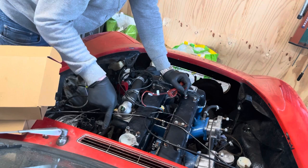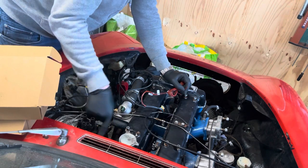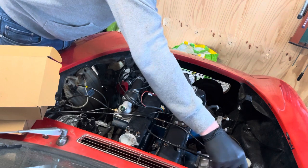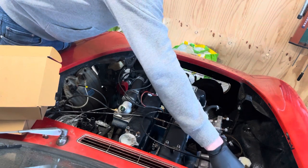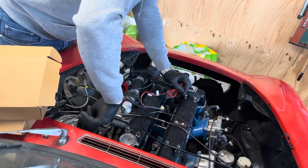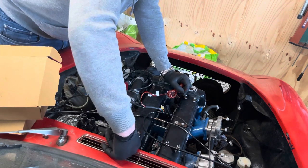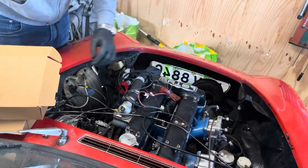So I've got switched ignition, which you can't see down here. I've got permanent live here, so I've got all the bits I need to do it. I can take a permanent live straight off the battery and then just have the relay switched from the ignition here, and the node is going to sit down there.